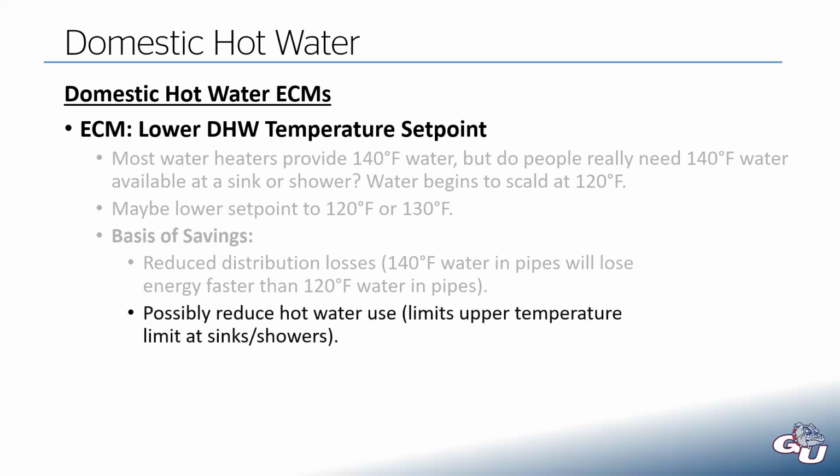But this could possibly reduce your hot water use because that does limit the upper temperature at your sinks and showers. So if you get some people who just really like those super hot showers, you might be able to limit the hot water use a bit by changing the set point.